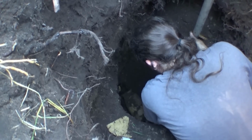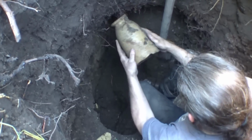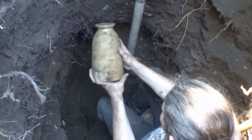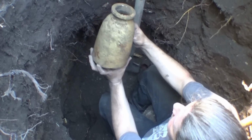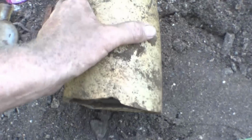It's got roots. Oh, it looks broke. Oh, it's broken on the bottom. Oh, look at that. That was older. Man, that is a nice early one. That's hand thrown. That was probably 1850s, maybe. Yeah, or 60s. Maybe we'll find the bottom of it.